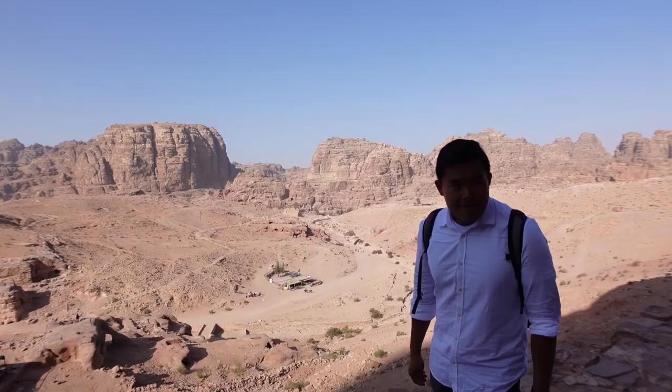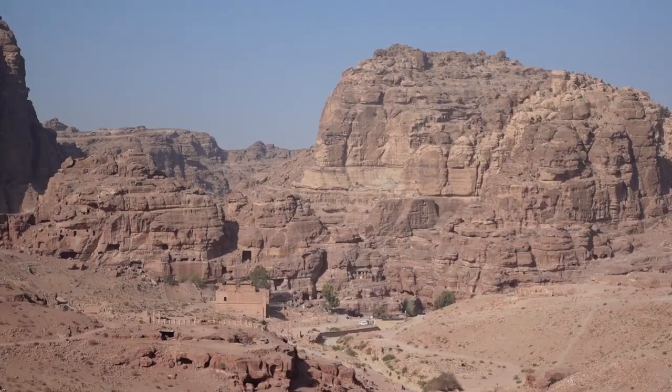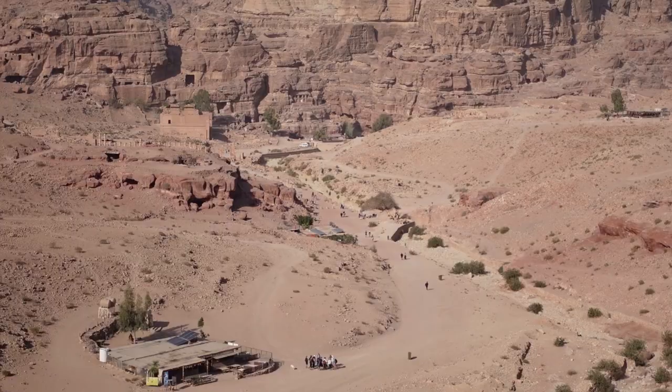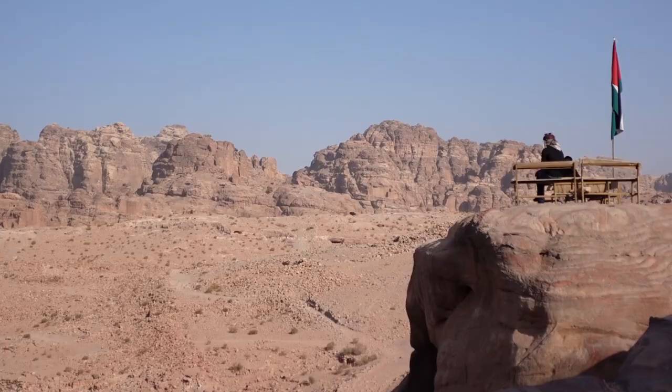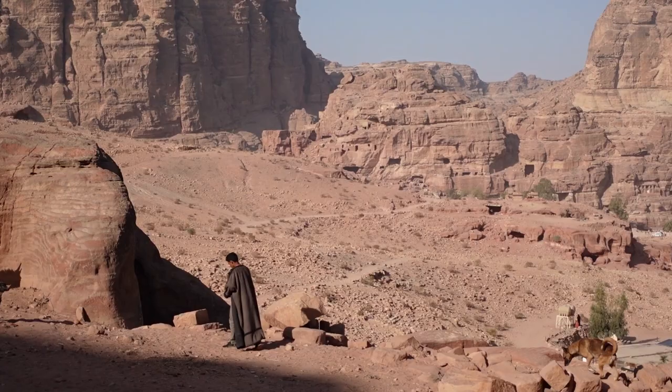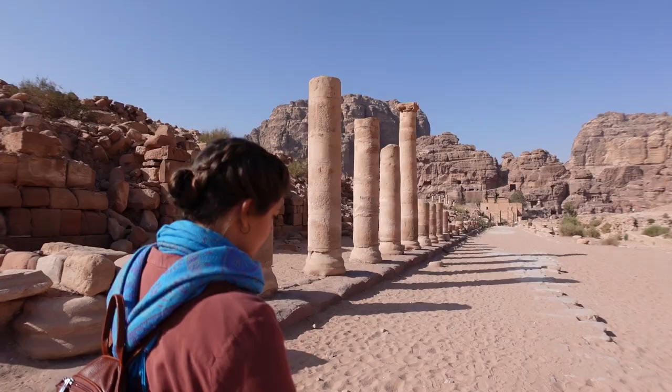So these tombs are actually quite a bit away from the main path that we were just on, but I think it's actually worth coming up to the tombs, if not for the tombs, but for the view, because you can look down far into the valley and see where the main path goes, and you can see the theater that we were just at, and also some other caves further down the main path. It's really nice.